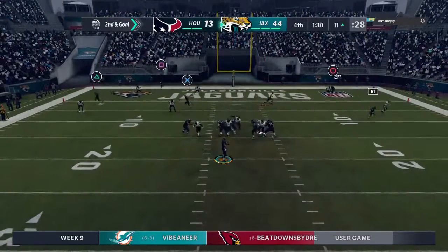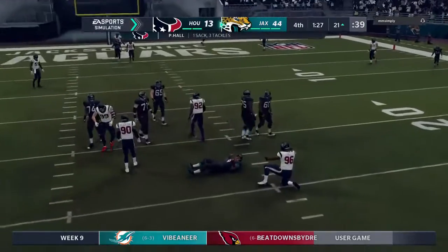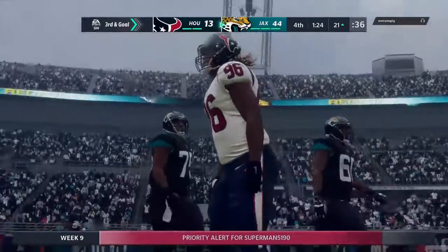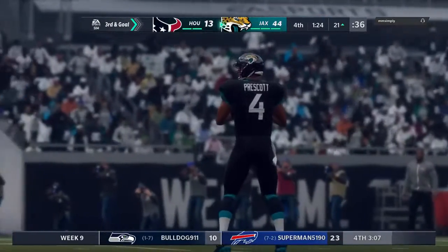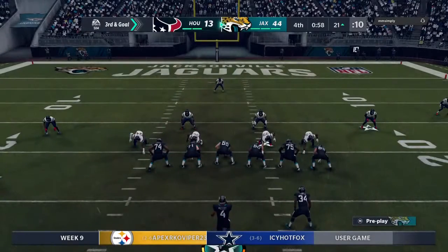Prescott here to throw. He'll be hit and taken down at the 21. The big man, P.J. Hall, had the path to the QB there. 2nd and goal, last thing you need to do is get pushed backwards to take a sack. But he couldn't find anywhere to go with the football, had to eat it, and ended up on the ground.